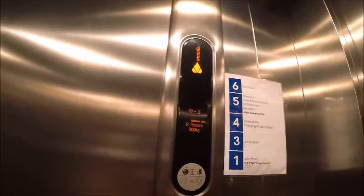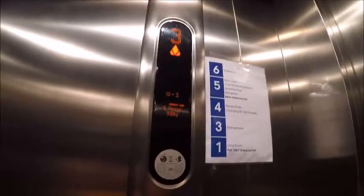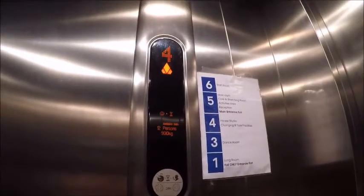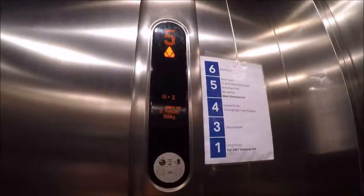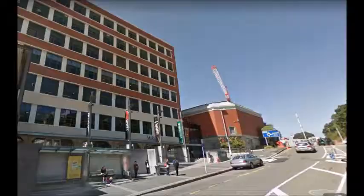We're at floor 5. Yeah, that's all. It did not show. Oh, sorry for getting Mum's face on camera. That's it.